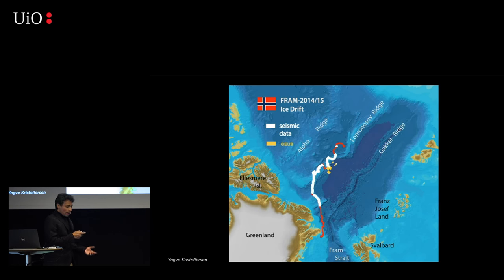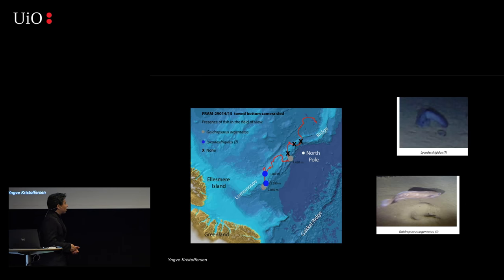So he, for the first time, was able to map all these parts of the Lomonosov Ridge. These yellow sections here are the things that previously were done with icebreakers. So one of the first things he discovered is the actual life that is beneath the ice. They put some cameras and they found there were fishes. And these are the locations where they found the different species of fish beneath the ice.